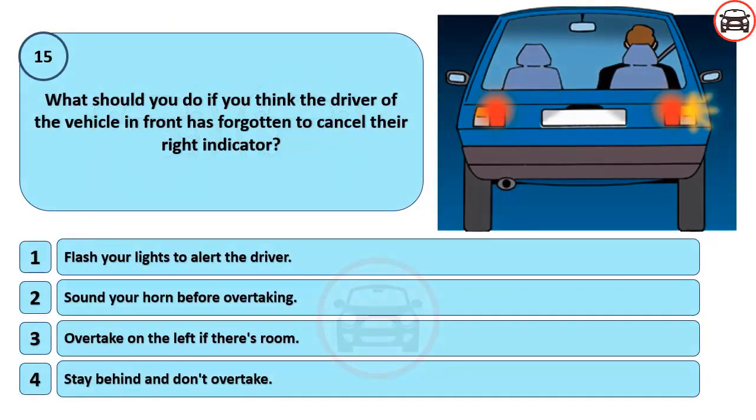What should you do if you think the driver of the vehicle in front has forgotten to cancel their right indicator? 1. Flash your lights to alert the driver. 2. Sound your horn before overtaking. 3. Overtake on the left if there's room. 4. Stay behind and don't overtake.